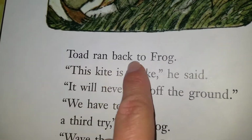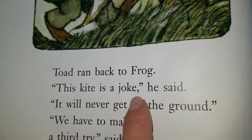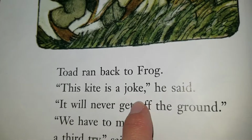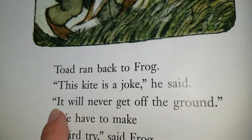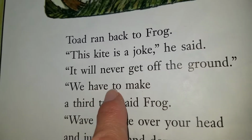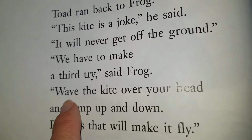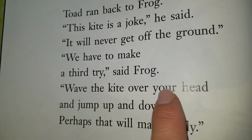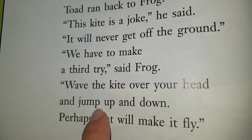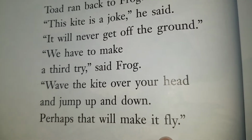Toad ran back to Frog. This kite is a joke. Do you remember what the bird said? That's exactly what the bird said. He said, It will never get off the ground. We have to make a third try, said Frog. Wave the kite over your head and jump up and down. Perhaps that will make it fly.